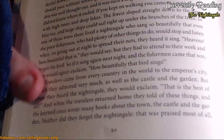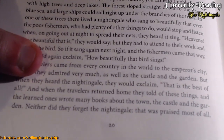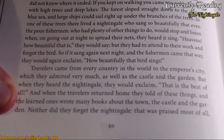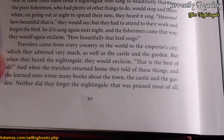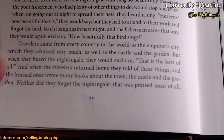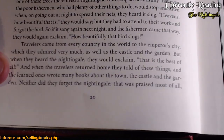And when the travelers returned home, they told of these things, and the learned ones wrote many books about the town, the castle and the garden. Neither did they forget the nightingale. That was praised most of all.